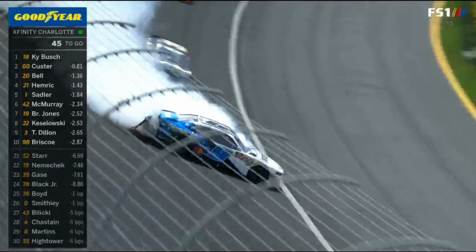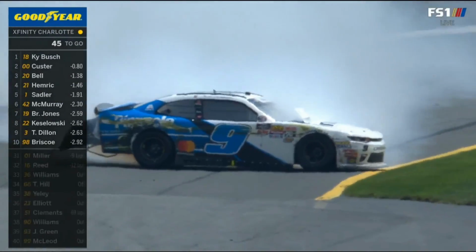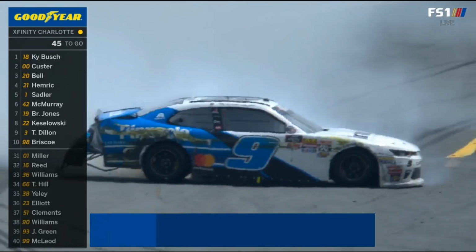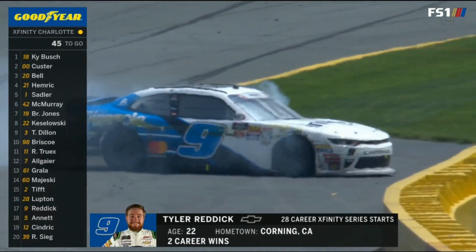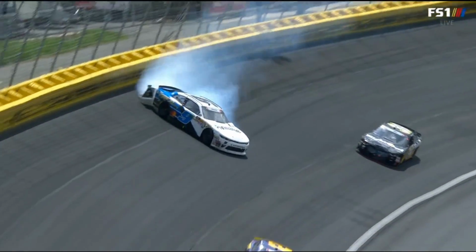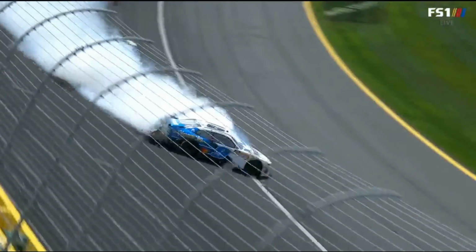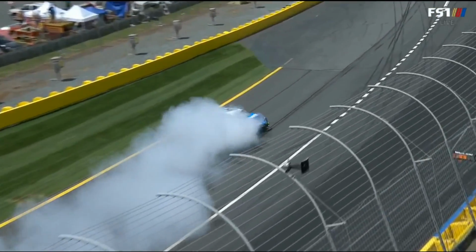Busch, fastest car on the track last time around. Spin turn 2. That's the 9 of Tyler Reddick. Oh, he got it pretty good this time. Looked like a tire blew out there too as he was sliding. We can look at this replay up here on the upper right of the screen. And that's just sideways like we've seen so often during the course of this race for many drivers. Maybe the most dramatic has been Reddick.